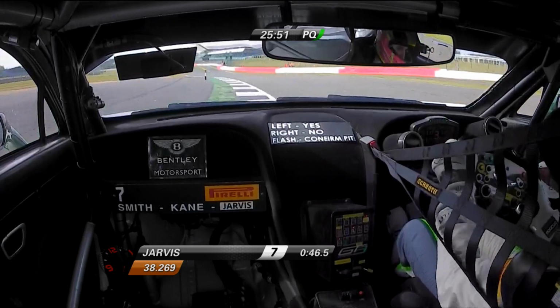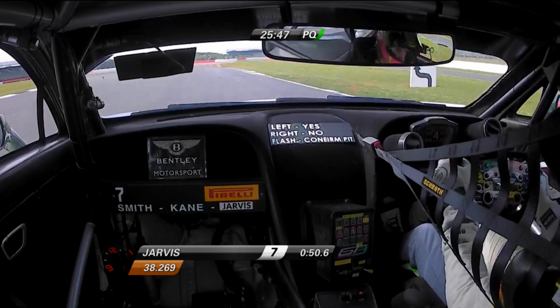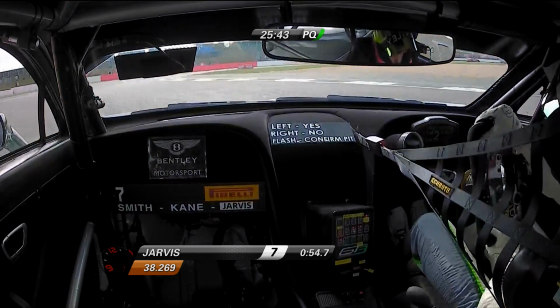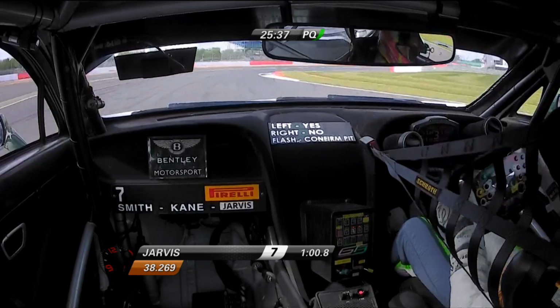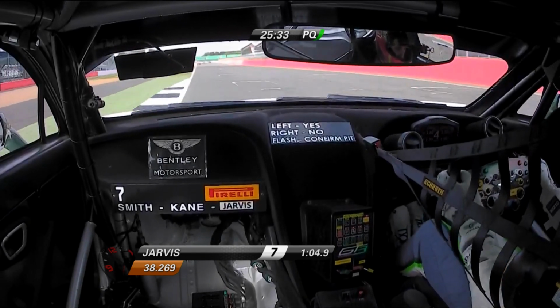Now, the way Ollie Jarvis is opening the throttle there, it sounds to me like it's not quite the slam we saw from Chris Goodwin. It's more, I mean, not to say old school because Ollie's not old school, but just balancing the car and the steering and the throttle coming through Club Corner.